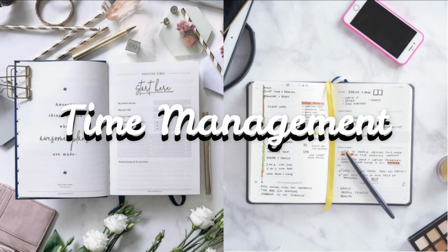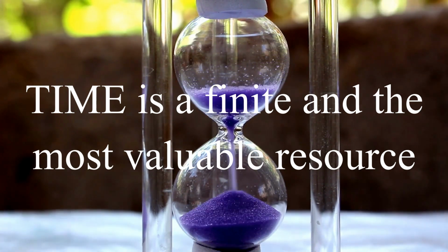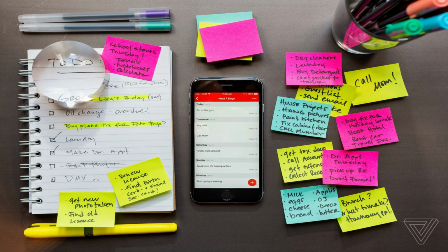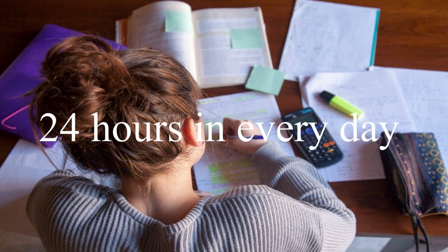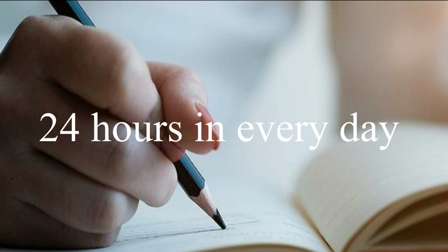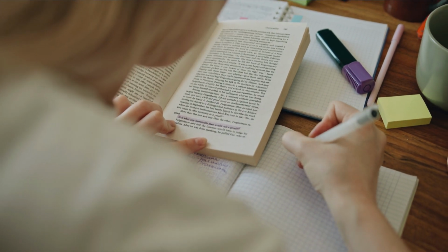Time management for students. Time is finite and the most valuable resource that you have as you work. No student has more time than the other. There are 24 hours in every day, and that is the same for everyone. Time management for students and everyone else is about being purposeful with your day.